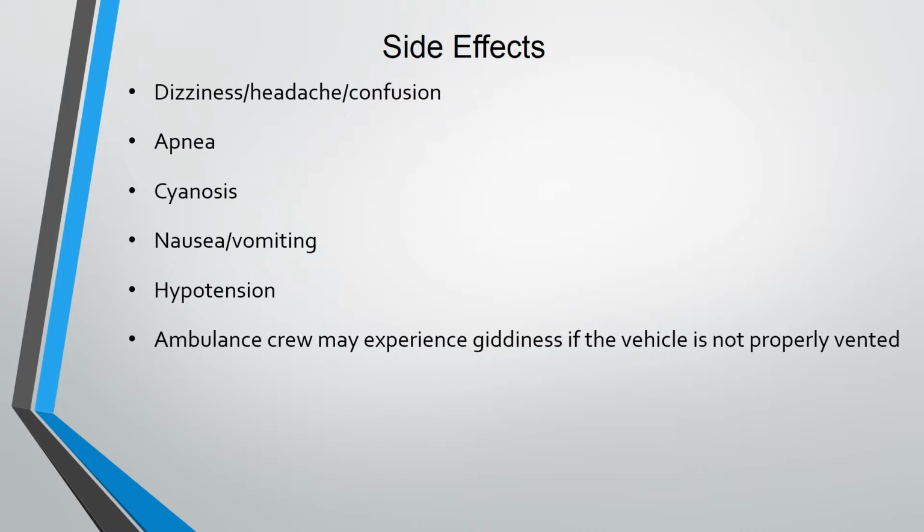And understand if the ventilation fan is not on high, the ambulance crew may start feeling the effects. So the window between the front and back should be closed. They certainly don't want the driver getting kind of giddy. And it may be smart to only use the device before you put the patient into the ambulance to settle them down, but not use a nitrous oxide unit in the ambulance at all.